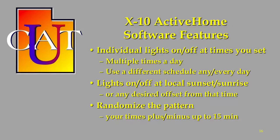This X10 Active Home software, that's what Brian was talking about, where you can go in and set up scenes in your house where a light would come on at a certain time of day, turn off. It downloads the codes of the time zone you're in, and you can actually program it to automatically come on 15 minutes before sunrise and go off a half hour after, or same thing with sunset. And it'll keep track of when the sun is.